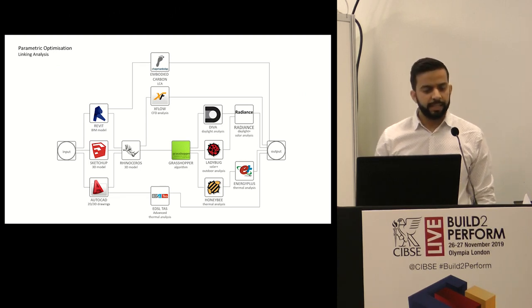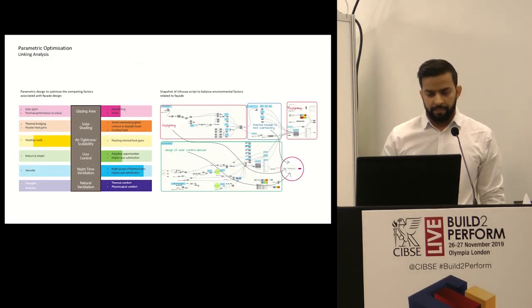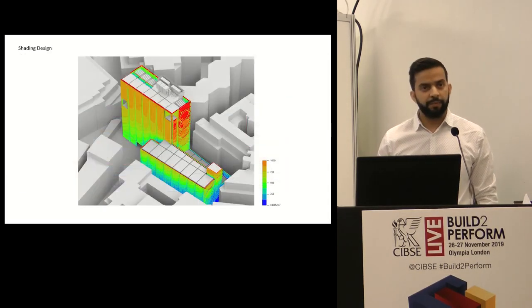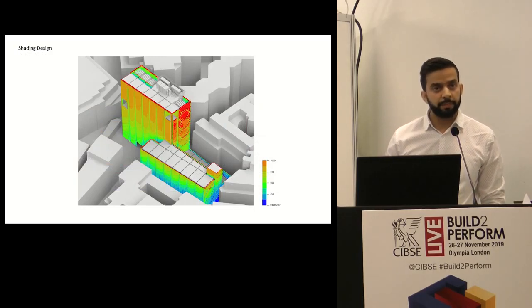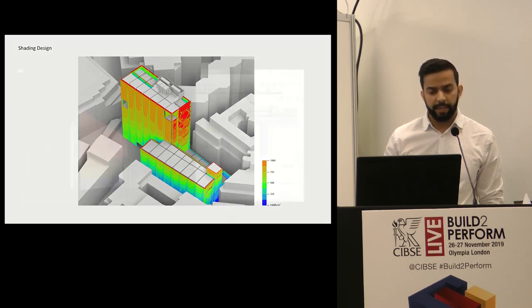In terms of facade design, we looked at the building and its context. The image shows the amount of solar exposure on different facades of the massing. We then deployed parametric optimization to find the varying depth of shading fins at different folds of the facade. And this translated into a uniformity of solar exposure on the entire facade. This further helped in reducing the risk of overheating in the building.